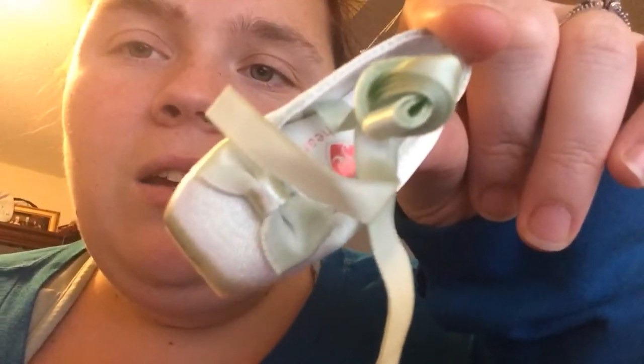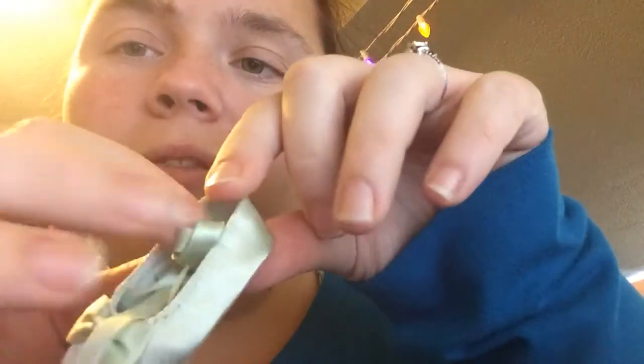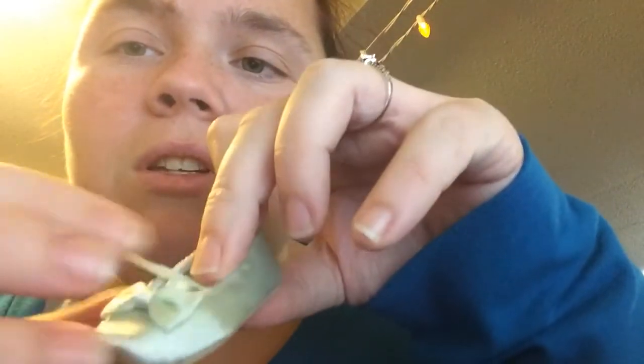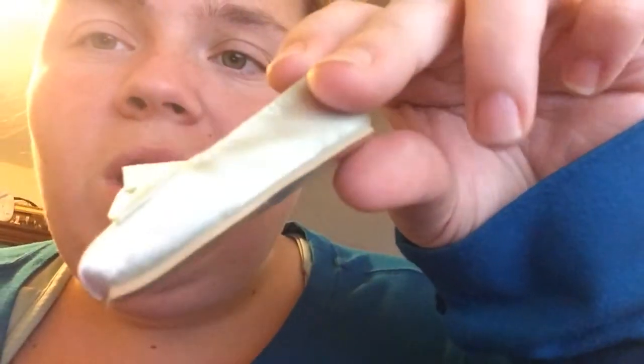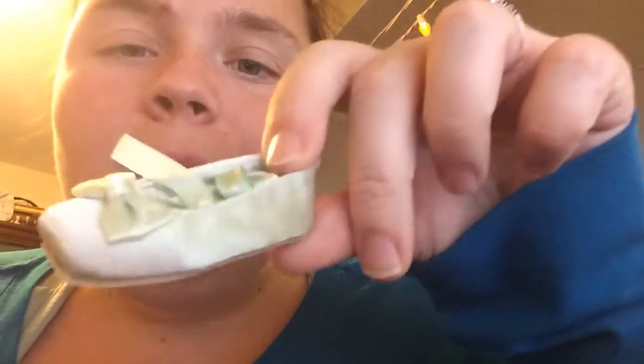They're adorable. They're like a little satiny. Sorry, this part in the front is causing you to not see what's on the shoe. See the detail, the bow, the shimmery. So shimmery. It's like a minty light mint color.